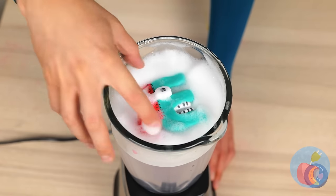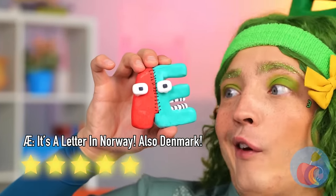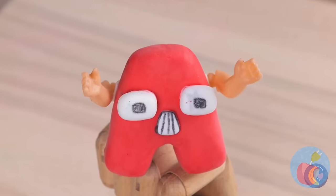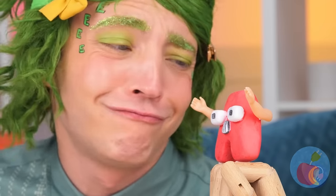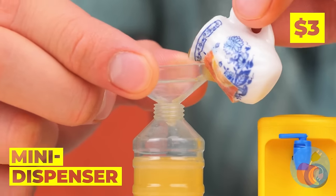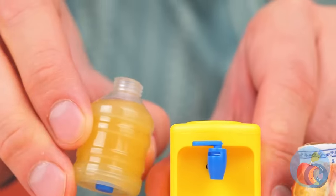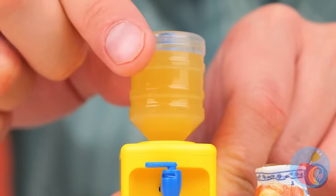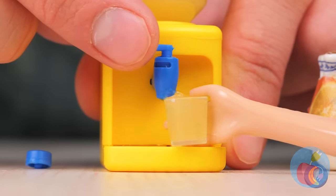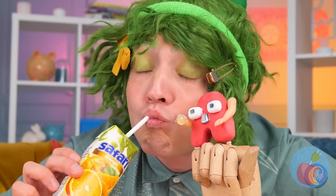Wow, together, they've made a new letter. What the? Aw, A's thirsty too. Let's give you your own little cooler. Pour it in the tank and add on top. Remove the seal and get pouring. Ah, refreshing. And it's got vitamin C.